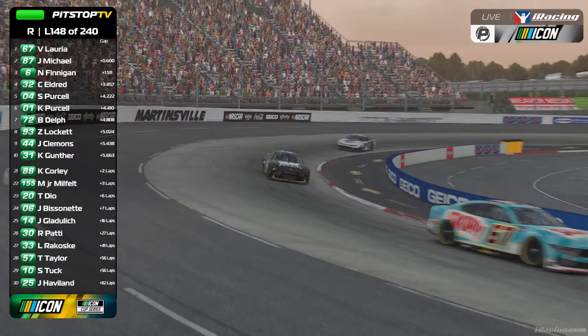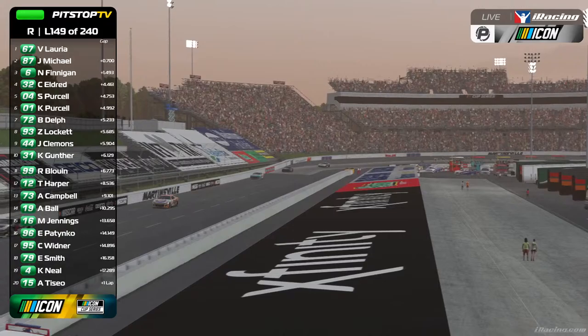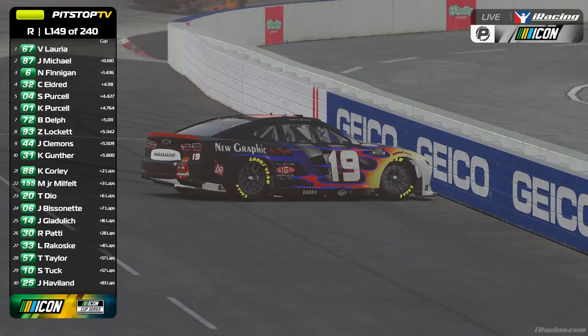Gunther has pitted since. So really, the only drivers up front that can't are Loria leading, then Eldred in fourth, both Purcells right behind in fifth and sixth. They cannot go the distance no matter what. But if we get some cautions, well, caution. Look at that. Adam Ball on the front stretch. And fuel strategy out the window.